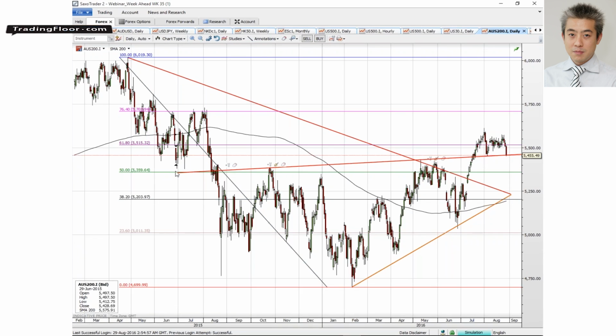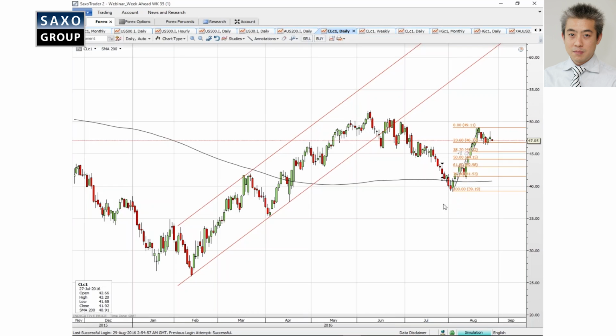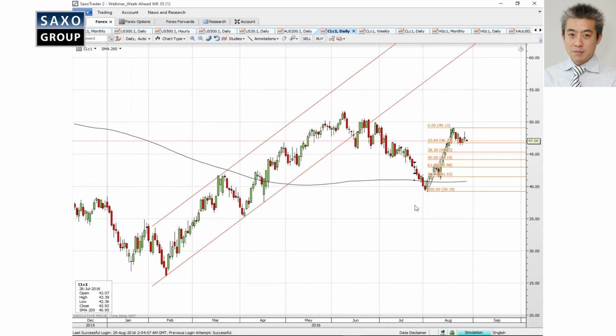First support to come in pretty much where it is right now, 54.50, which is where the ASX is currently kissing this red trend line, which it broke above in July. A breach of this level, then we look at these double tops in May and June to hold temporarily for the ASX.